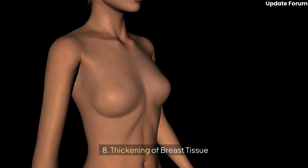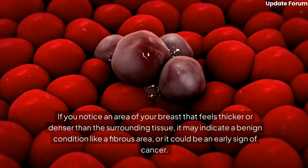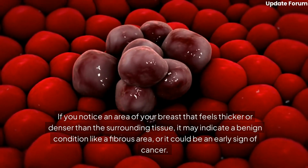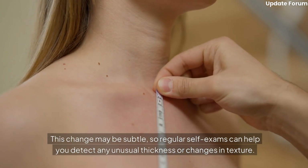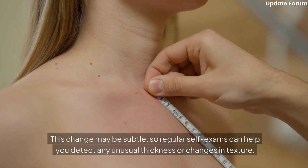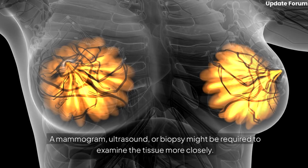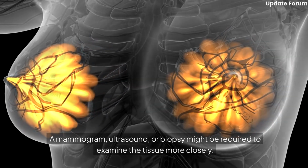8. Thickening of breast tissue. If you notice an area of your breast that feels thicker or denser than the surrounding tissue, it may indicate a benign condition like a fibrous area, or it could be an early sign of cancer. This change may be subtle, so regular self-exams can help you detect any unusual thickness or changes in texture. What to do? Get this checked out by a medical professional. A mammogram, ultrasound, or biopsy might be required to examine the tissue more closely.